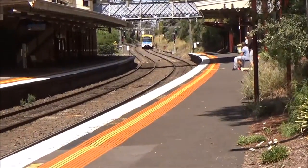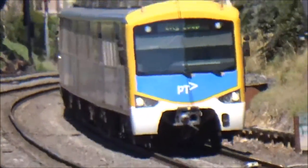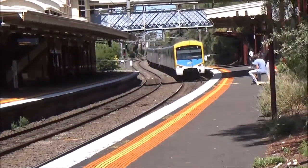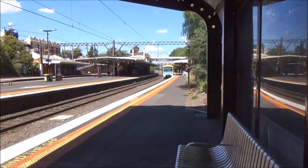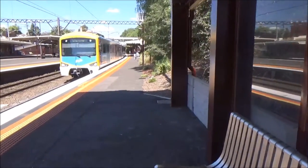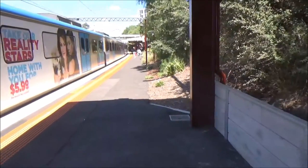We've got a Siemens set arriving. It's come from Frankston. 722M is leaving.